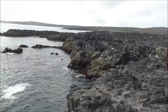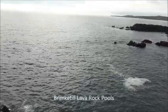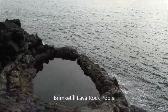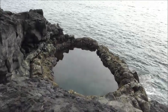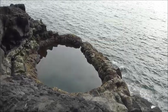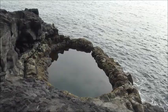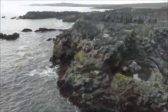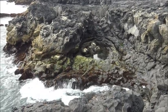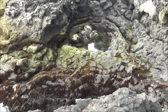This is now a little further along the coast, at a place called Brimketill, where it has lava pools. They're pools that are formed in the lava rock by the action of the waves. It actually looks like a separate swimming pool or a hot tub, completely surrounded by rocks, and at some times of the year the waves are very high here, so the pools fill up from the waves. This is the biggest one, and there's other smaller ones here also. Here is one of the smaller ones. Of course, they're very similar, but this one is much higher above the water level. And these fairly high waves get filled up with water.